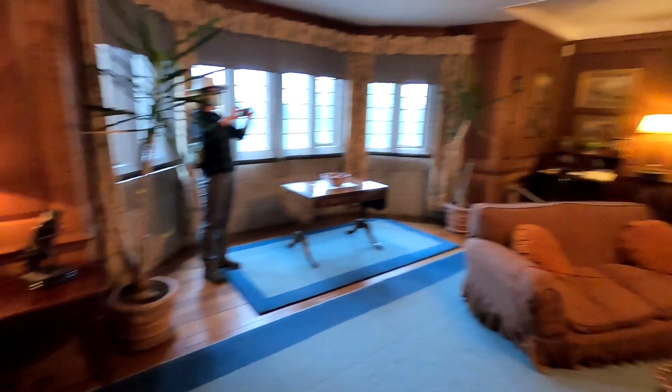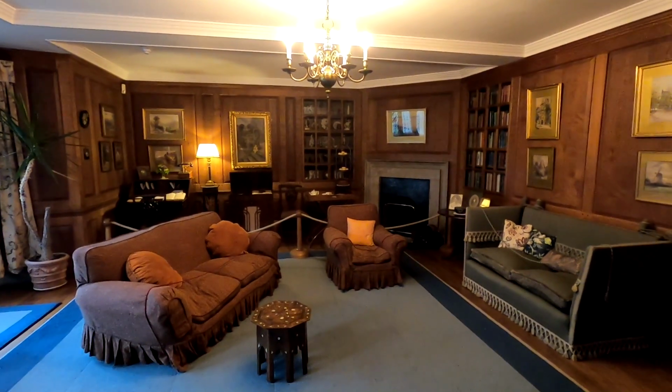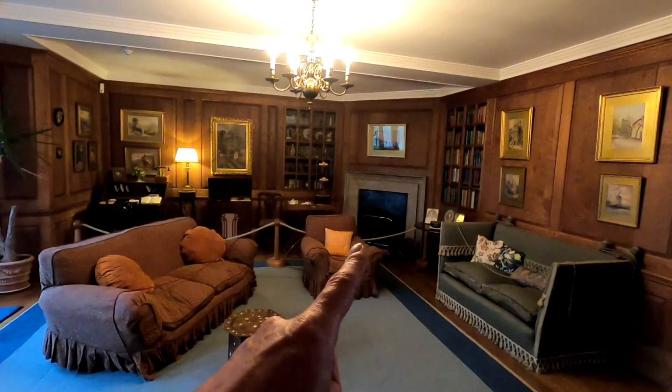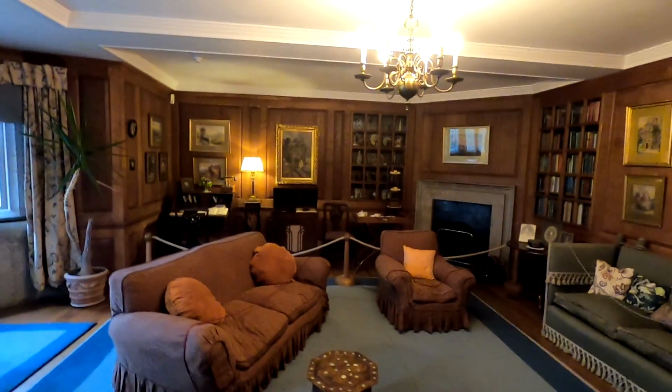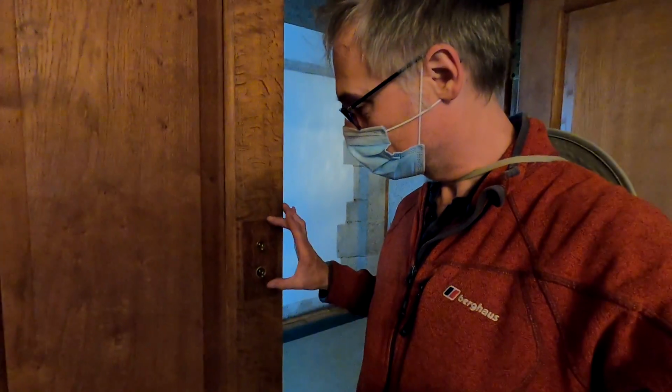This must be the lounge. Look at that. We've got the lovely music playing. Piano behind me. Bit of a small fire compared to the other rooms we've been in. Very cosy. You're going to think I've got a thing about switches. Look at this one. It's got a wooden fascia on it.